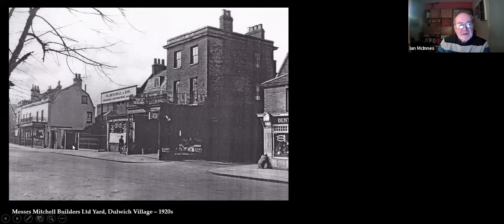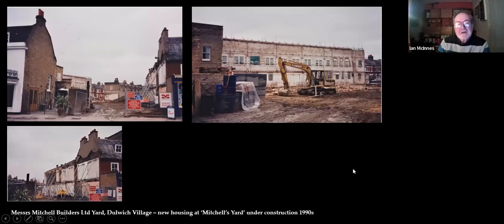But you can see here what is now the pizza place, what the old building used to be like. That, of course, is the building still there. Bartley's still on the corner here. But I'm just going to show you a few shots, because Mitchell's yard, taken when it was being knocked down in the 1990s. And you can see the entrance, what's now Simply Fresh, and the retained facade. The entrance now in Aysgarth Road.